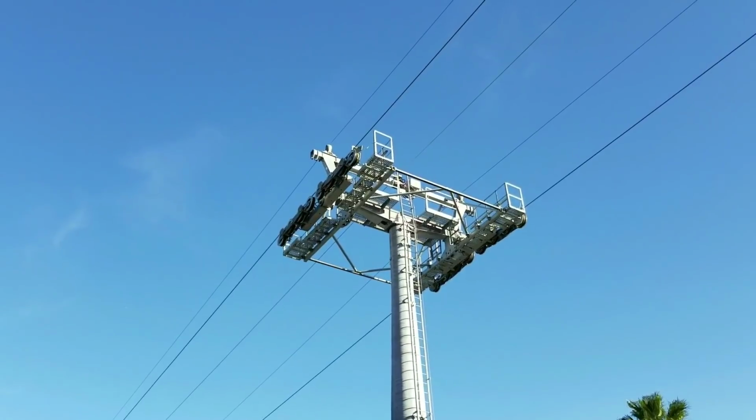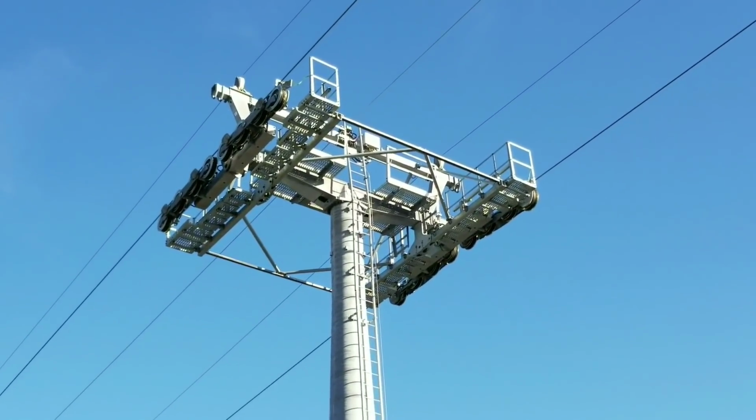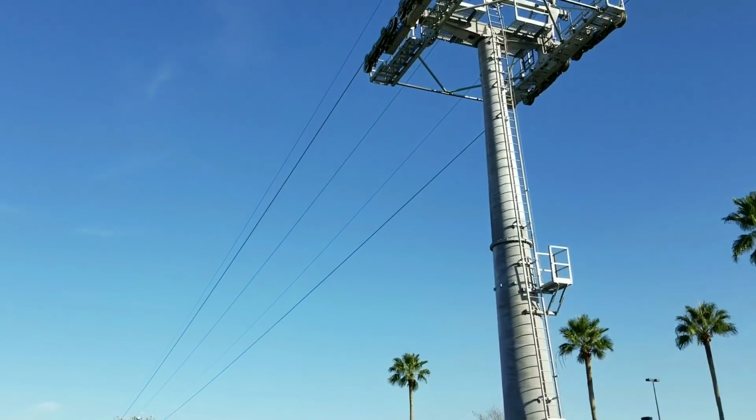Now, what I have noticed is that this is definitely going to be a place where the birds love to perch up there. You can hear all the birds chirping. There's a ton of birds up there. I'm not quite sure if you can see them. But again, there you go.